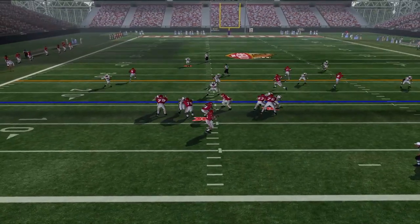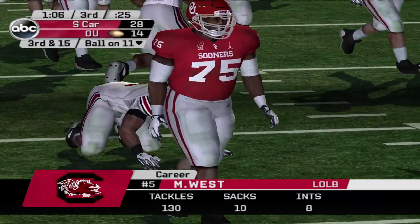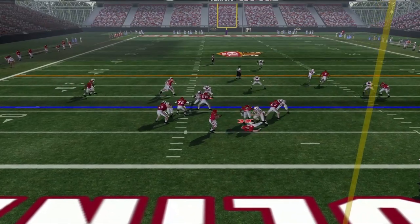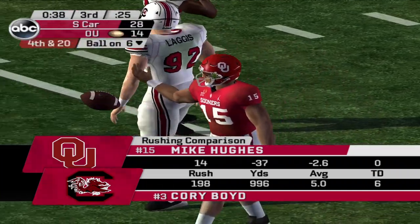Oklahoma comes out with three receivers bunched. Looks. And they bring him down for a sack on the play. The quarterback had nowhere to go and only one man in the backfield. Hughes steps back to pass. Steps up in the pocket. He rolls left. And he's going to be sacked for a loss. That was the sixth sack of the ballgame.